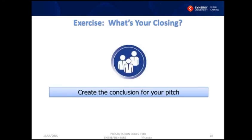So I would say, finally, create the conclusion for your pitch and have a prepared closing. This is not something that you will have spontaneously or improvise. You need to have something that is solid and that you rehearse before you stand in front of your investors.